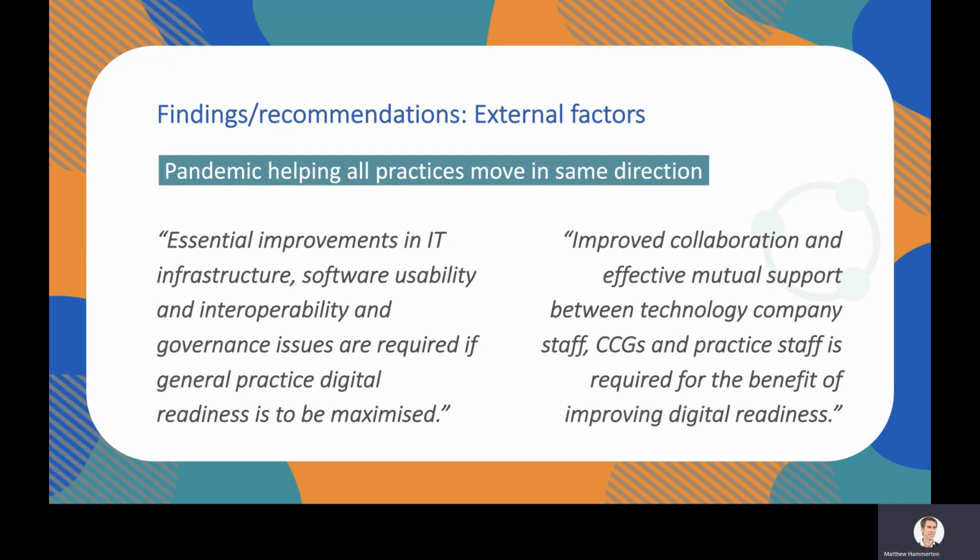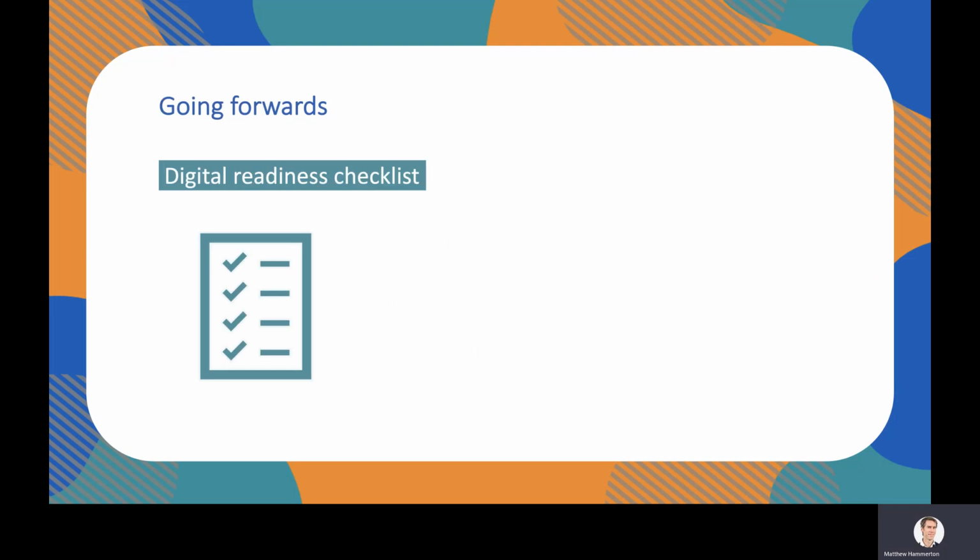While NHS Digital's GP IT Futures may have come at an opportune time for helping to tackle these barriers, going forwards, a critical factor is a collaboration and support gap between technology companies, CCGs, and practices. Accurx's manifesto on software that works delivers a set of principles that would be well worth pursuing to help to reduce these barriers.